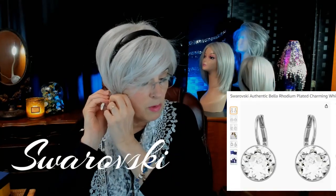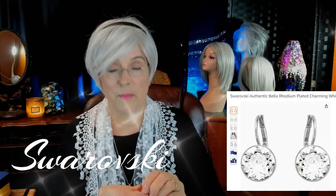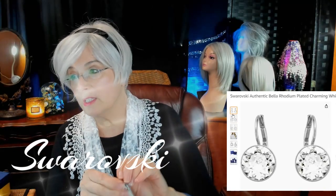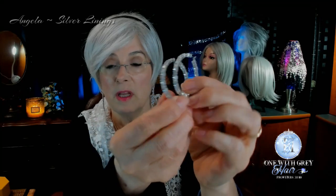And then finally, I want to share what is one of my absolute favorite things, and that is Swarovski. I've already told you at the beginning of the video that Swarovski makes you feel like you've got diamonds on, but you didn't pay diamond price. Hoops. Look at the sparkle on those hoops. Isn't that beautiful?